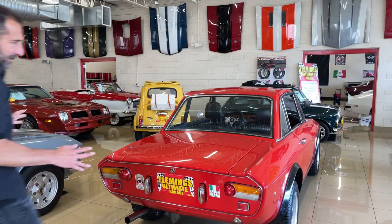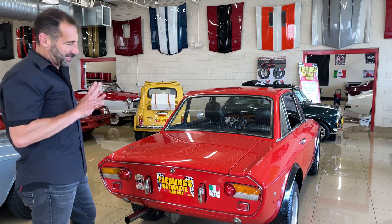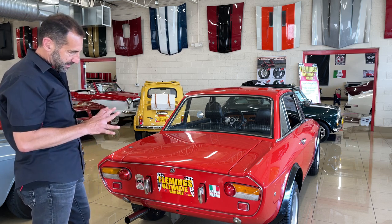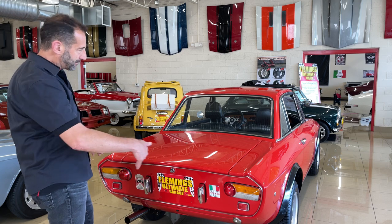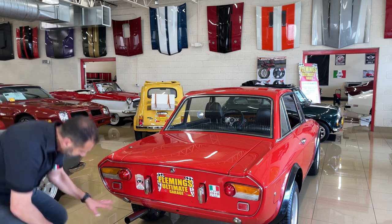All right, so this is really where the styling of this car comes in. The front end is great, but the back end is another styling dream. The way the taillights go out like this makes it look like it's a larger car when it's really not, right? This exhaust here is all new.